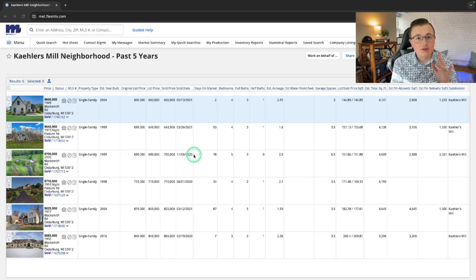So like we know, this is in the town of Cedarburg, with some nice open spacious lots that are about anywhere from 1.5 to 3 acres large. And we'll go into the map view in a second and show you there are some properties that are actually right on Cedar Creek itself, which is a really, really beautiful site. So again, $600,000 to $865,000.